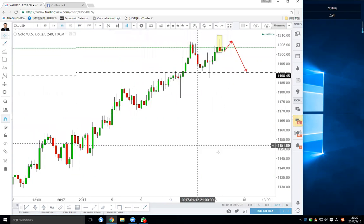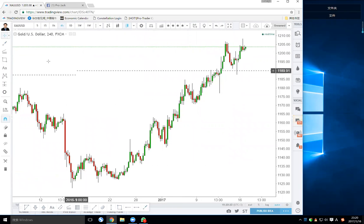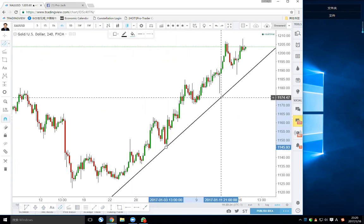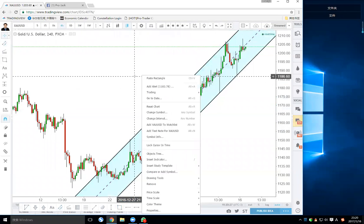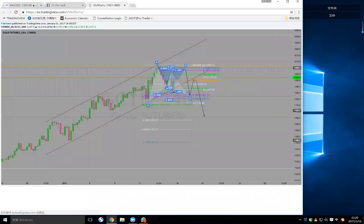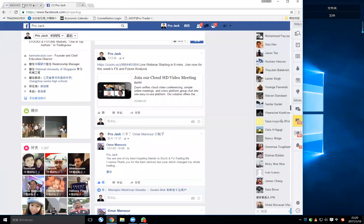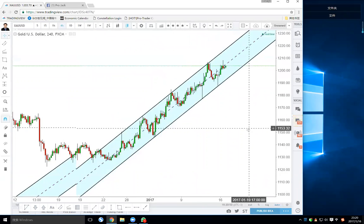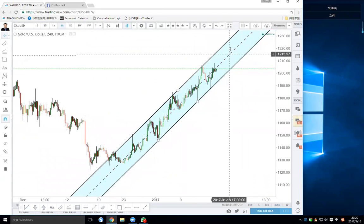And in the 4 hour chart, there's a channel, right? This channel is also very important for gold, so you can just draw the channel. Oh, this is your harmonic patterns in gold, right? Looks like it's possible. It's possible, but let me demonstrate my opinion. This uptrend channel is very important for gold. It will determine whether gold can keep moving up.